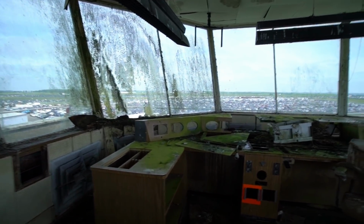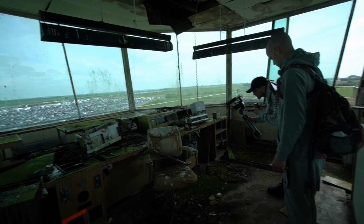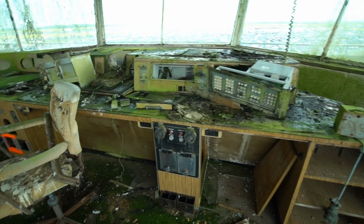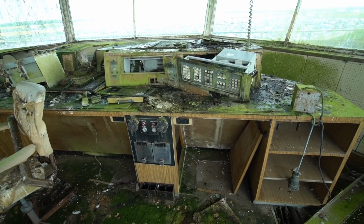Now, I wasn't expecting it to look like this. So please bear with me, because my hay fever is killing me the past couple of days. The pollen count is so high right now, and it is killing me, literally. I'm just sneezing to death.